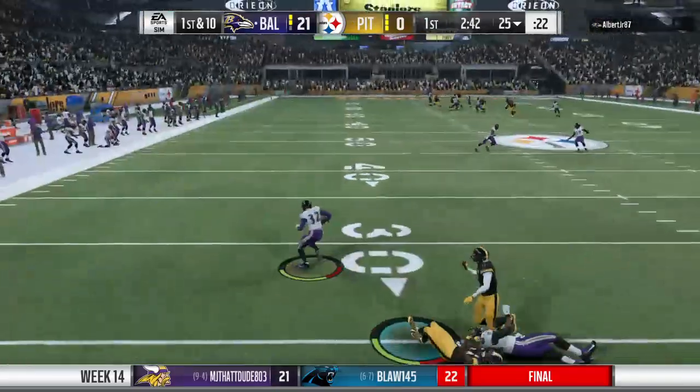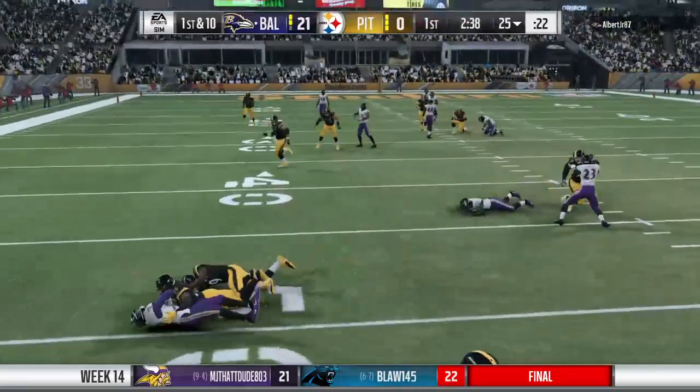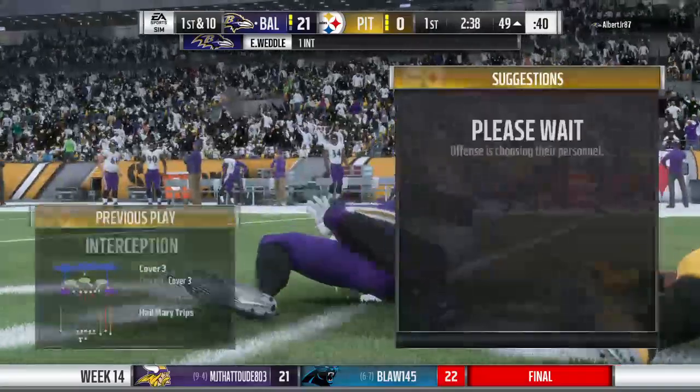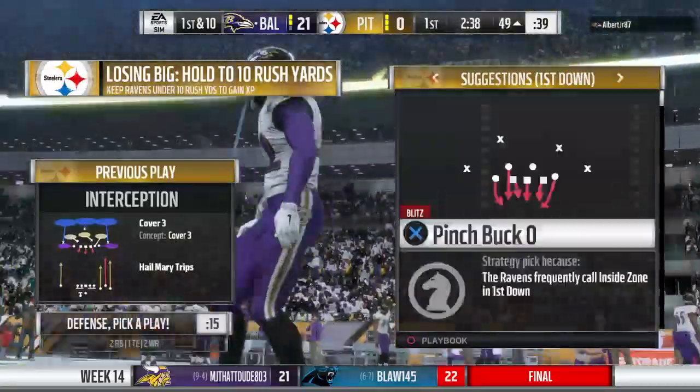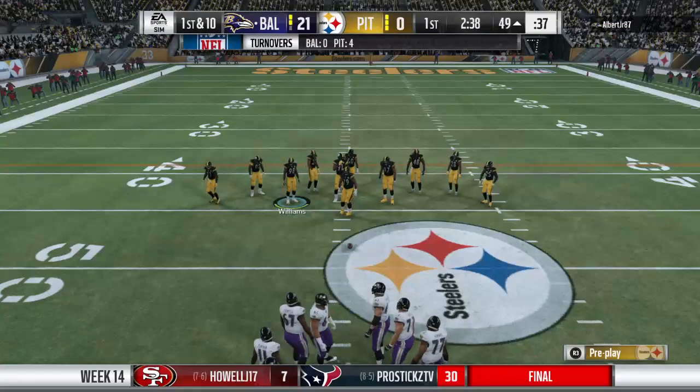And for the 4th time tonight, it's an interception. Picked off by the longtime Charger, Eric Weddle. And he will bring this across midfield to the 49-yard line. We haven't even escaped the first half, and he's already thrown 4 picks.